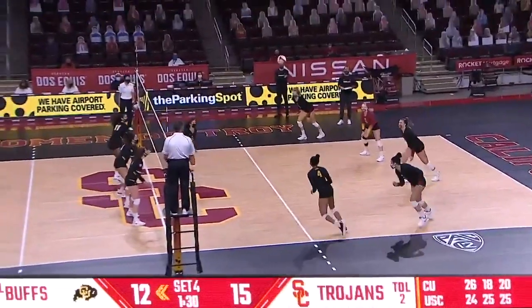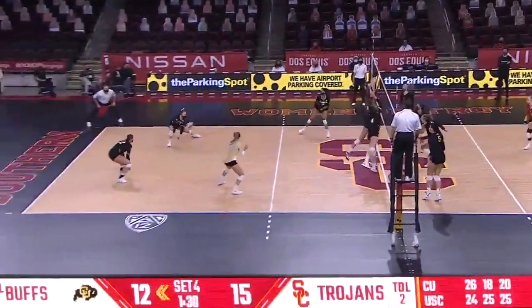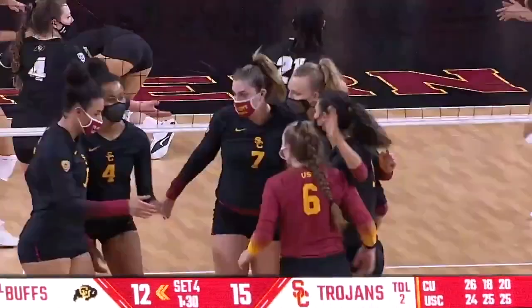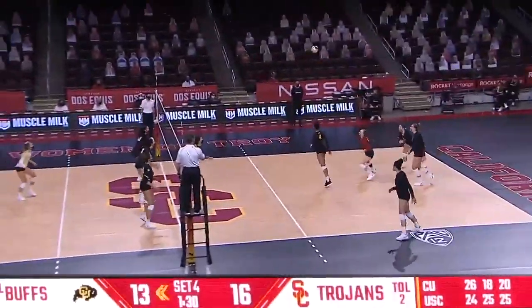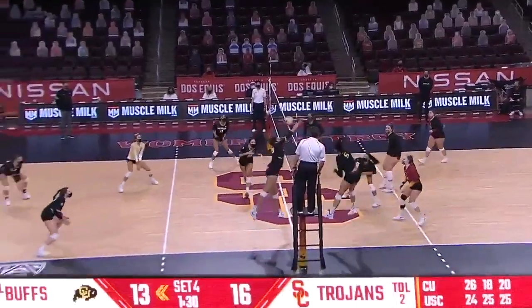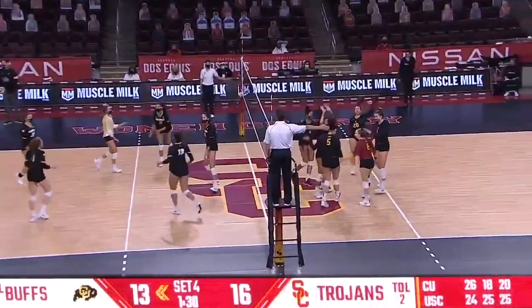Down the line. Right at O's. Good pass in the middle. On the big ball to Botkin, that's nice. That's a great, fast offense right there. Running floater down the line, right at T-Row. Good pass. High outside. Hard angle. There it is. That's a swing by O's.